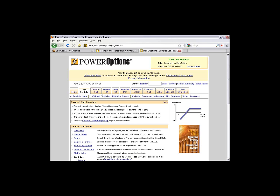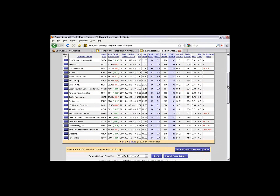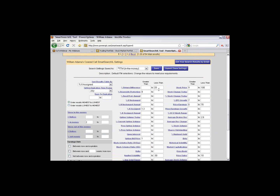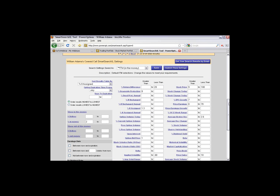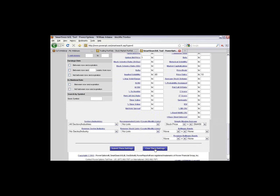Now, Mike, why don't you go ahead and walk me through some of those settings you went through. So if I go to the Covered Call tab, and I go into the search tool, it's going to pull up one of my default searches that we have. I believe this will be the initial values at the money screen. As I'm actually looking at the in the money covered call screen. But what I want to do is, if you're looking to create a new search, the easiest way to create a search is just scroll all the way down to the bottom, ignore the default settings, and hit clear these settings.